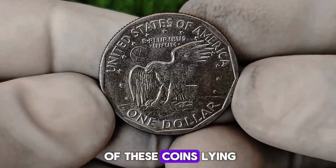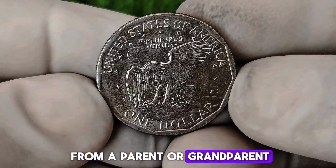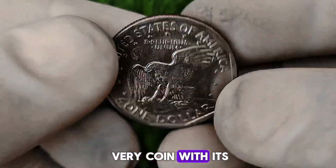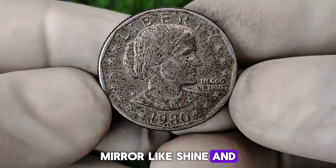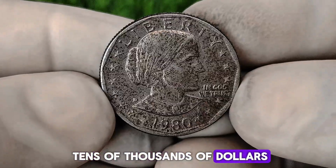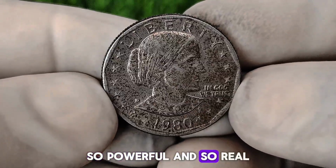Think about this. You could have one of these coins lying quietly in an old box, a coin passed down from a parent or grandparent, a piece you never thought twice about. But what if that very coin, with its clean rims, mirror-like shine, and sharp details, turned out to be a hidden treasure worth tens of thousands of dollars? That's what makes this story so emotional, so powerful, and so real.